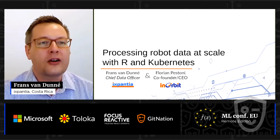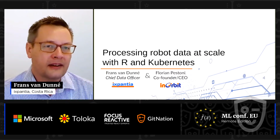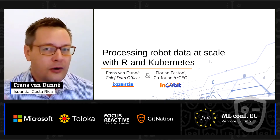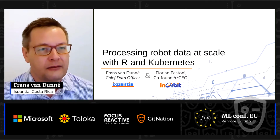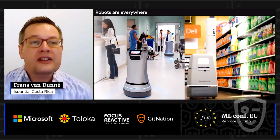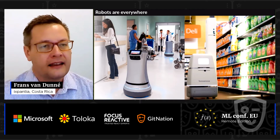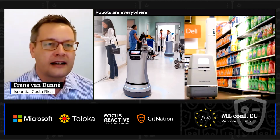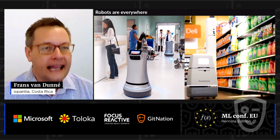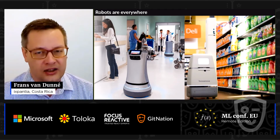Florian is the co-founder and CEO of InOrbit, a cloud robot management platform, and they are taking robots, developing that further to take robot operations at a global scale. Because robots are everywhere now, even more with COVID. They're working alongside humans, they're working autonomously, and it means that the volume of the data that we're gathering from robots is increasing exponentially.